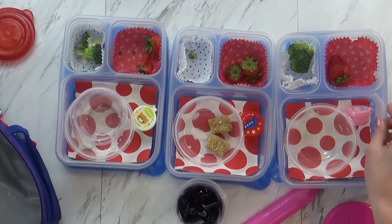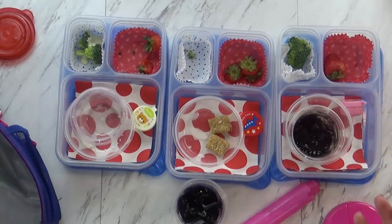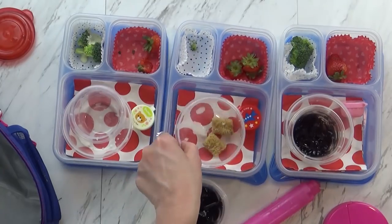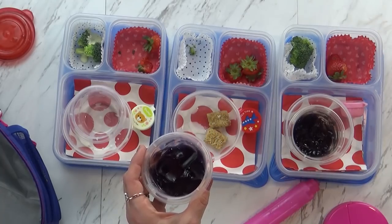Well, I see Mackenzie has just one strawberry, one piece of broccoli, and more than half of her Jell-O. You didn't like the Jell-O? It's not your thing? And Jackson actually did really well with his broccoli and his strawberries, but he has a couple pieces of cereal left and almost all of his Jell-O. You don't like Jell-O? I don't really eat it a lot.